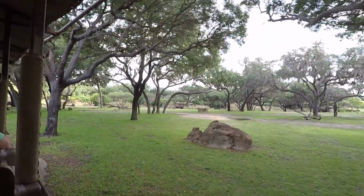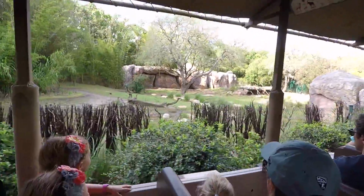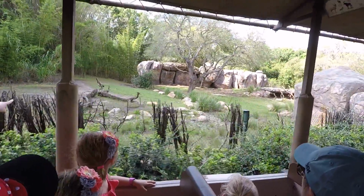Over on the left, there's some dogs. They're called painted dogs, against the far wall, against the sliver. I'm gonna go on the other side of these rocks here.